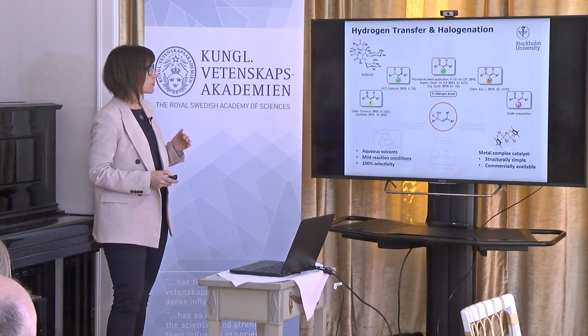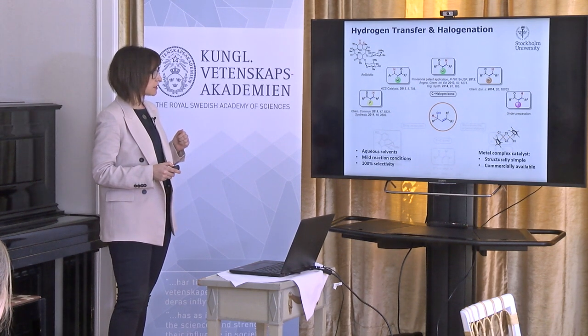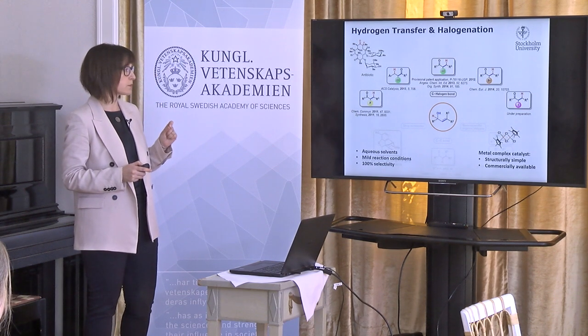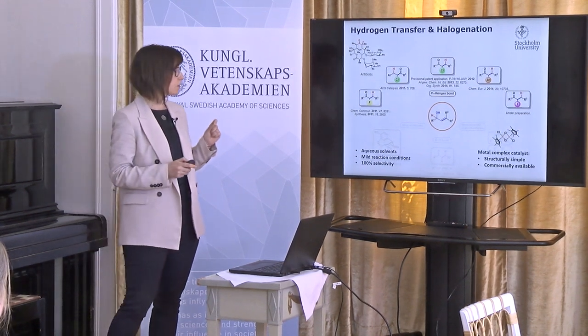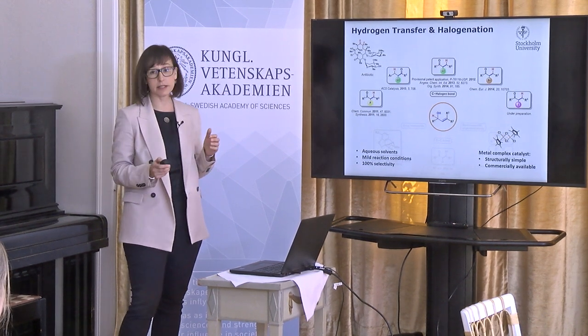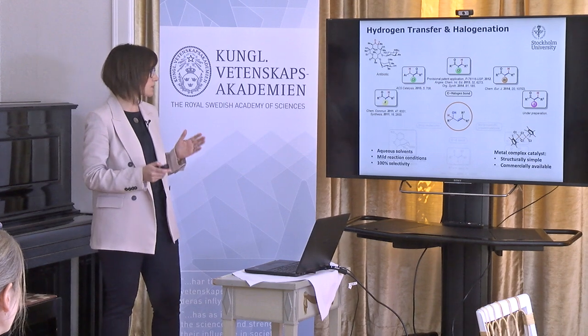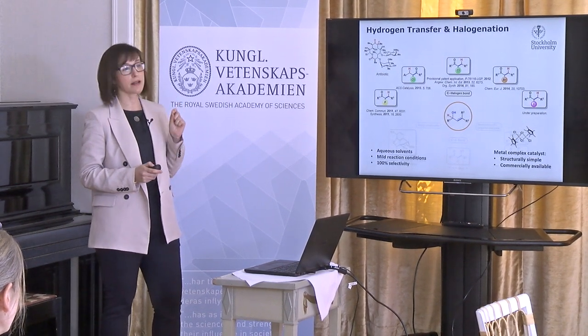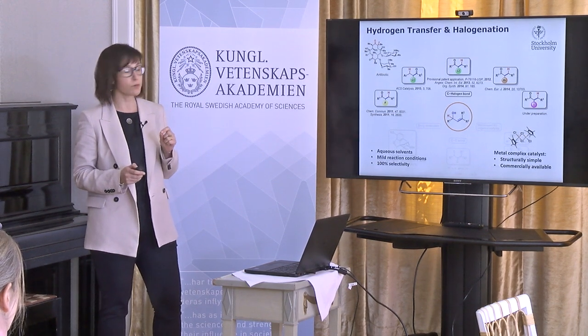So a summary of our halogenation chemistry is here. We can now make very efficiently carbon-fluoro, carbon-chloro, carbon-bromo, carbon-iodide bonds. And we use a very simple catalyst, which is commercially available, that works in water at room temperature. So it's very efficient and it's extremely selective. So we make the carbon-halogen bond exactly where we want to make it.